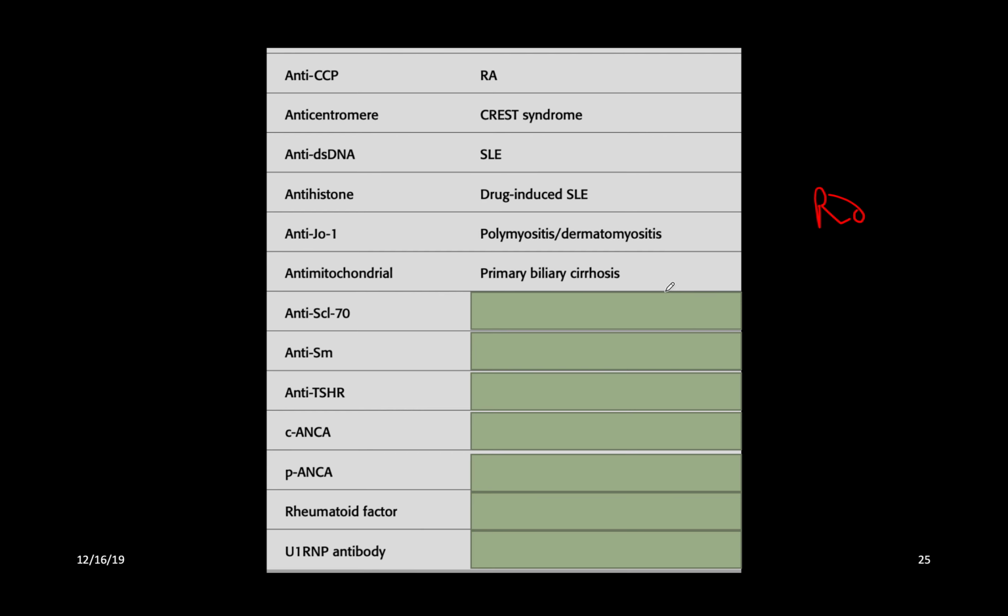Antimitochondrial, PBC. And the way to remember that is just say my B. My B. And then that gives you MI for your antimitochondrial, and then B because it's primary biliary cirrhosis rather than primary sclerosing cholangitis.